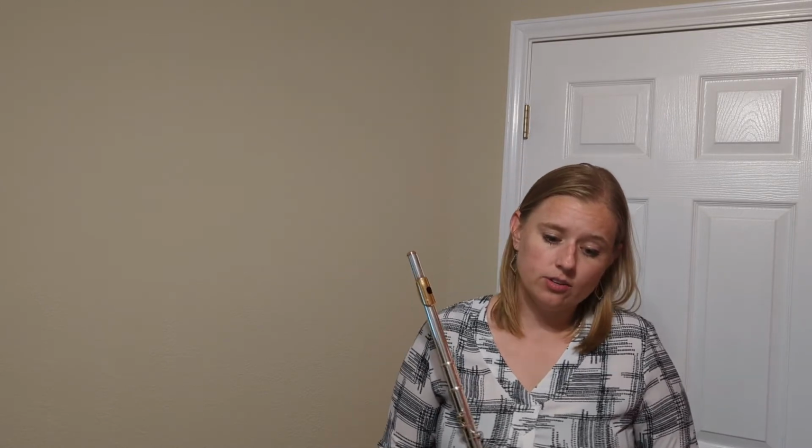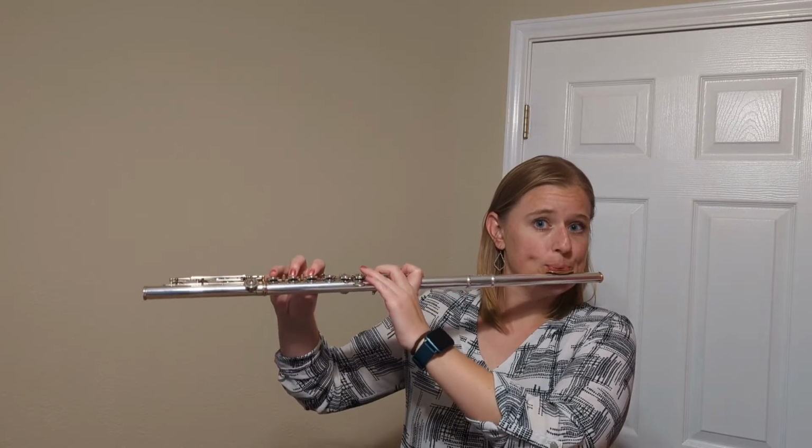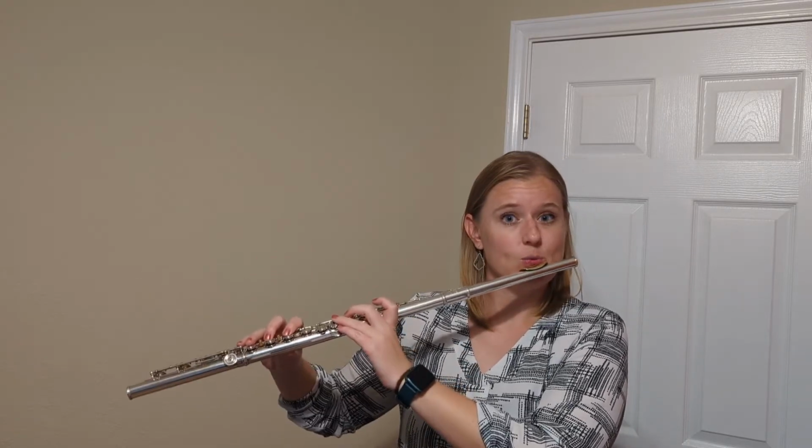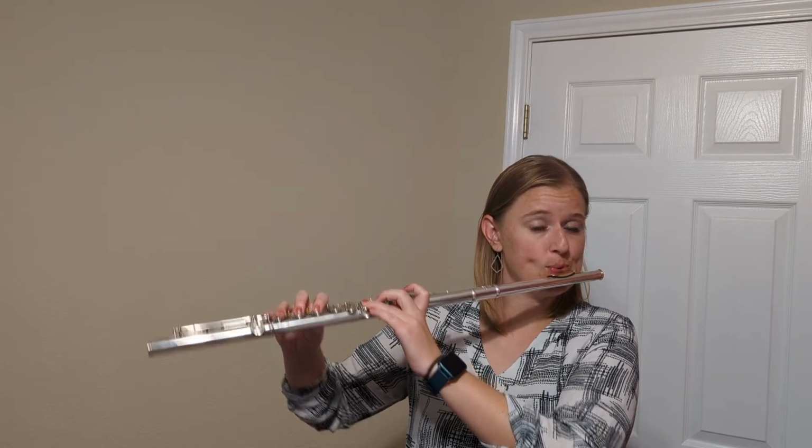Another common arpeggio found is the D minor arpeggio, D, F, and A, found at measure 29, also at measure 11. Here's measure 11. With the arpeggio, D, F, A. So if you can find some of these arpeggios and patterns in this etude, it really helps make processing it a little bit easier on our brain cells here.